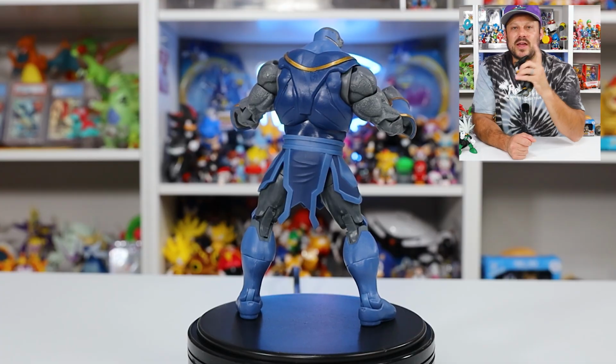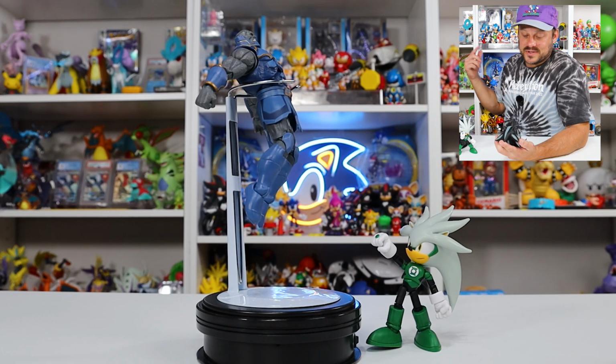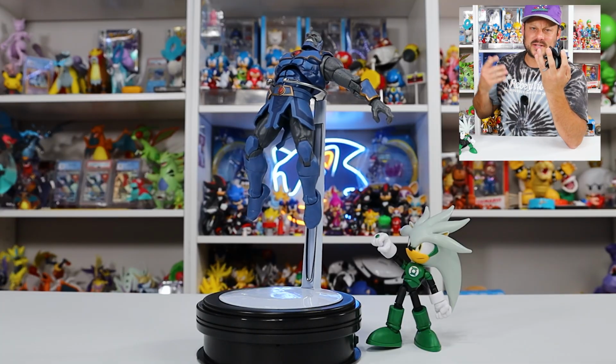And I think it's so cool that they went that extra mile to add the light up feature. I mean, it worked out tremendously with the Super Sonic and Super Shadow 2-pack from Sonic Movie 3. So I like that they're implementing that into areas where it works. And obviously for the Batman logo, it works out perfectly.